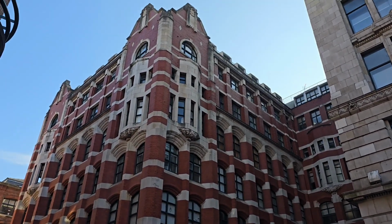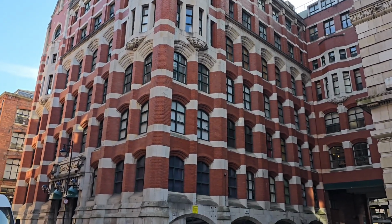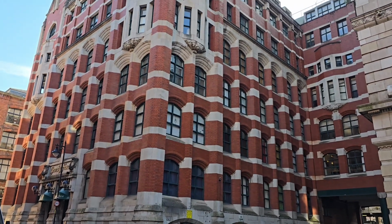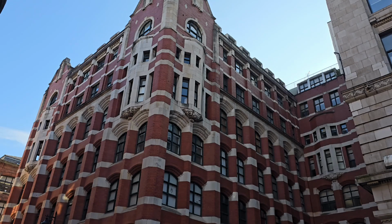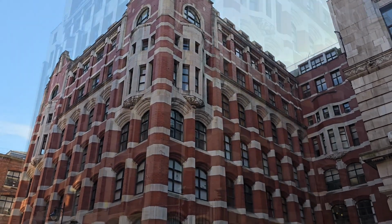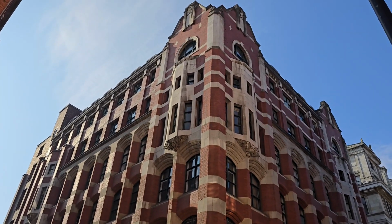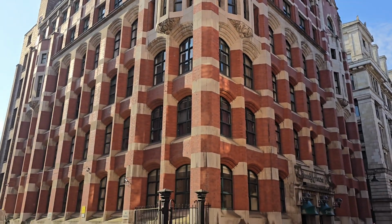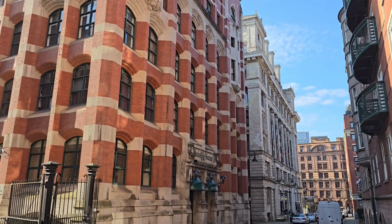This is Granby House. It was opened in 1908, also as a warehouse. Look at this, y'all. Spectacular. And this was one of the very first warehouse to apartment conversions in the city. This has to be one of the most beautiful buildings in Manchester. And it is completely tucked away on Granby Row. God, this city is so awesome.